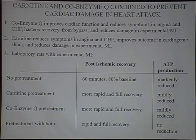Carnitine does the same. Here's a study of laboratory rats where you will ligate one of their coronary arteries and create a heart attack. If you do not give them CoQ or carnitine, it takes 60 minutes for their heart to recover to 80% of baseline. ATP production is markedly reduced. If you pre-treat with carnitine or CoQ, more rapid and full recovery, less reduction of ATP. If you load them up with CoQ and carnitine before the experimental heart attack, the recovery is rapid and complete, no reduction in ATP. And you would predict that that would hold true in humans.